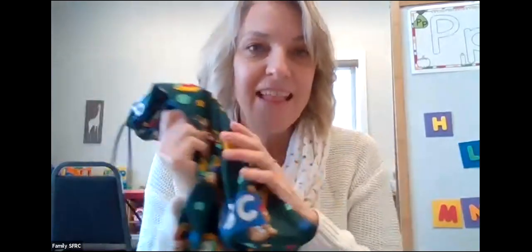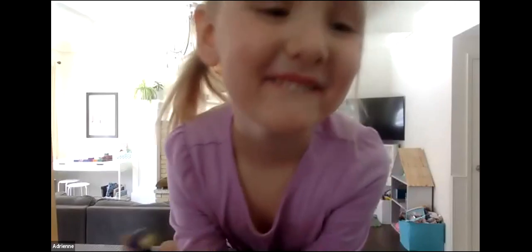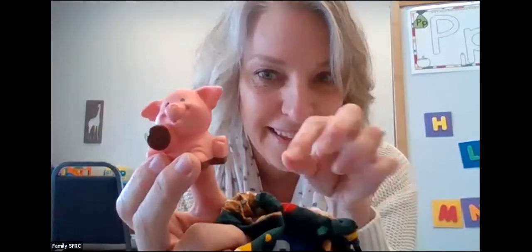Okay, it's time for mystery bag. Mystery bag. Okay, what do I have in here today? Today it's also an animal, and this animal lives on a farm, okay? And this animal likes to roll in the mud. A pig! And this animal has a little curly tail. Oh, you think it's a pig? I gotta find a pig. It is a piggy. Pig. What does pig start with?